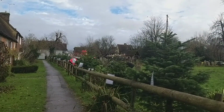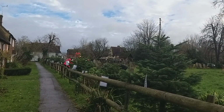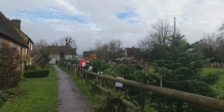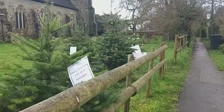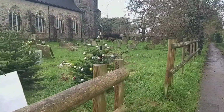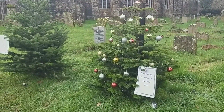So although you have missed the Christmas fair, I would still say it's worth visiting Headcorn, not only for the charity shops, but I'm imagining these Christmas trees will be in place right the way through the festive season. And apparently they're on timed lights, so if you get there at about 4 o'clock in the afternoon, you should have a beautiful, magical experience.